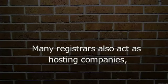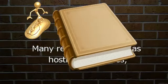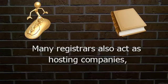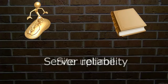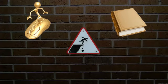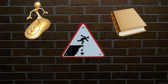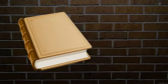This is where our analogy gets a little out of order, but because many registrars also act as hosting companies, now's the best time to discuss it. Having your website hosted is like putting your book on the library shelf. It allows everybody in the world to have access to it. When you choose a hosting company, it's important to consider server reliability, site uptime, email clients, and other features. Saving a few dollars a month by using an unreliable hosting company will cost you many times more than that in lost business.